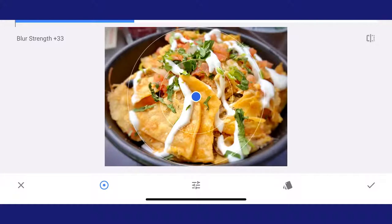I like that. And when I'm ready, I can tap the check mark button, but I wanna show you something. So at the bottom, there's a little circle within a circle looking icon. So when you tap on that, it actually changes your blur effect to linear. That basically allows you to apply this bokeh look to any part of the screen that you want. It's not a circular effect at this point.